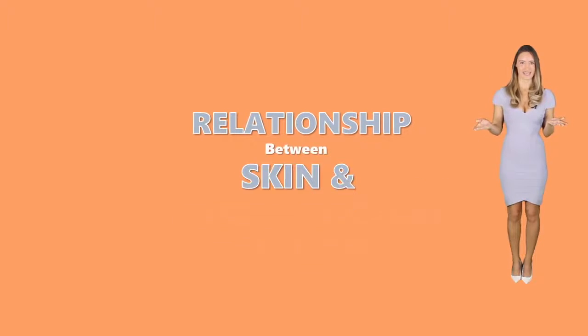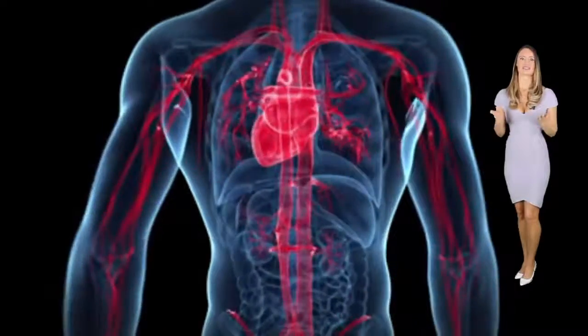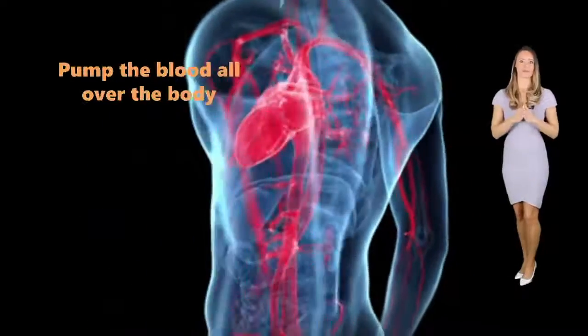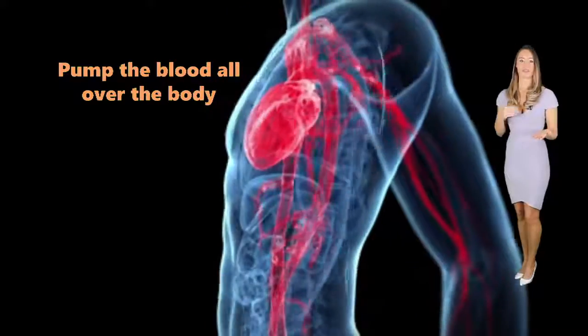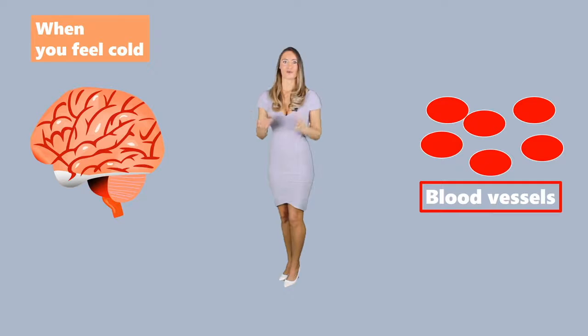Relationship between the skin and cardiovascular system. The cardiovascular system is responsible for the pumping of blood all over the body. The pumping organ is the heart, and the blood vessels serve as channels. When you feel cold, the brain signals to the blood vessels in the skin to dilate. This action allows more blood to flow in your body and increases your warmth.